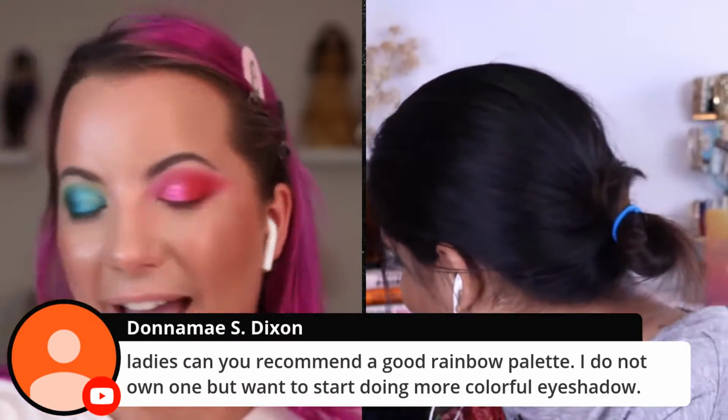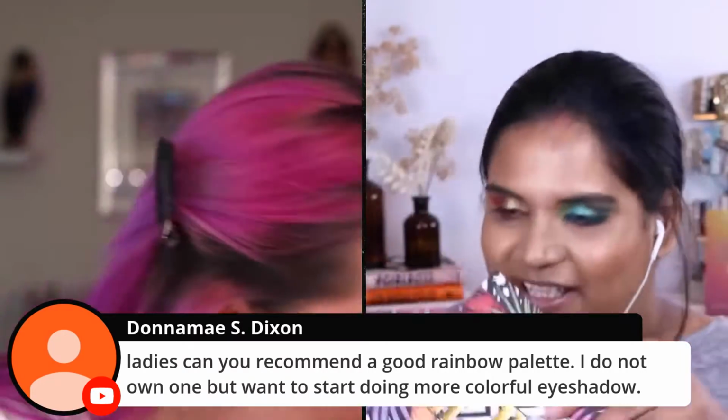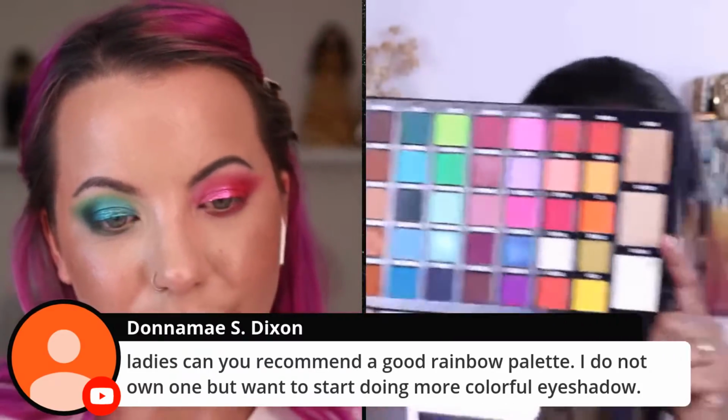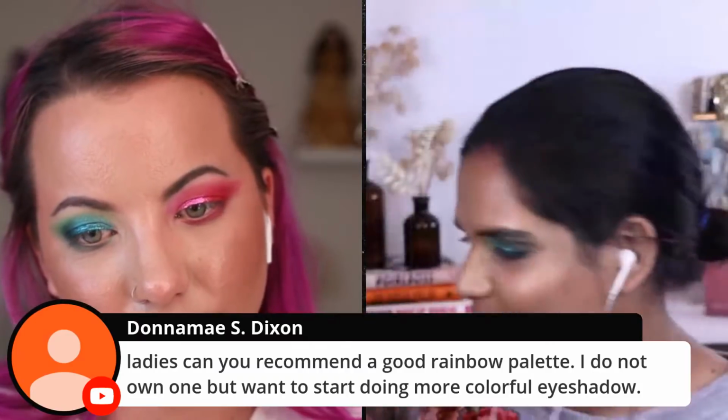I also have the second one. This one I have, my favorite color. These are really good. I mean, a lot of YouTubers were recommending the Be Perfect palette, which is why I bought it. And the new one's really nice too.